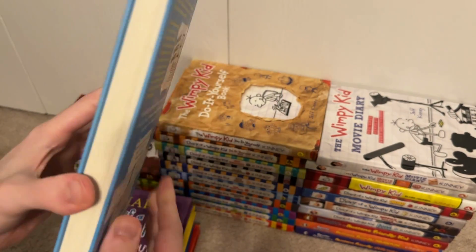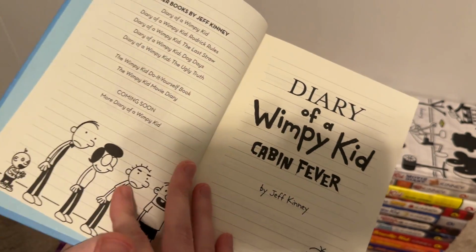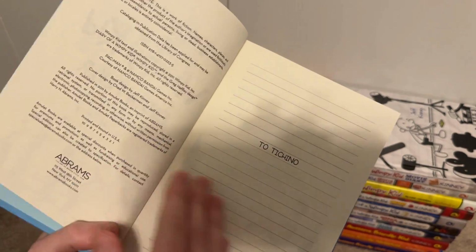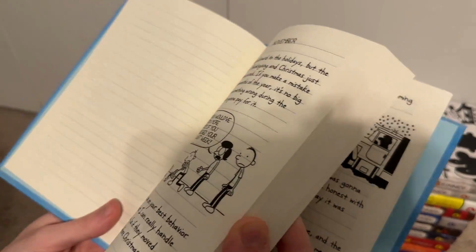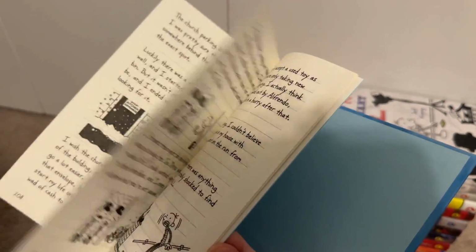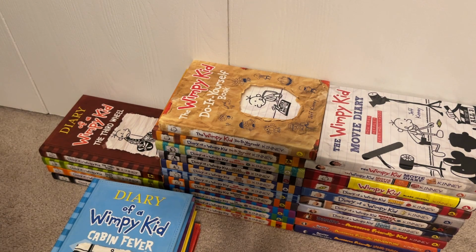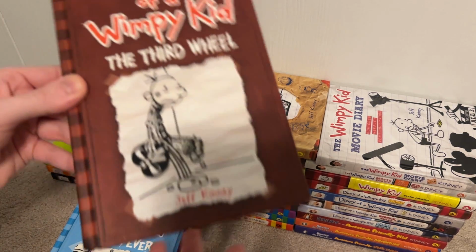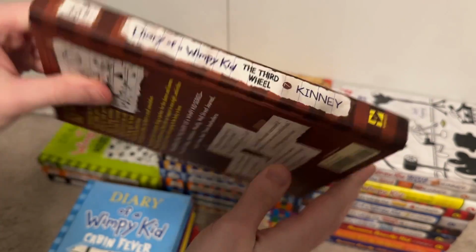And of course, this book is getting a Disney Plus animated movie, coming out on Disney Plus in a week or so, actually, because I'm going to post this on November 30th. I'm pre-recording this video, so you'll see this on November 30th. But December 8th is when the Disney Plus movie comes out. Here is book 7, The Third Wheel, released in 2012.